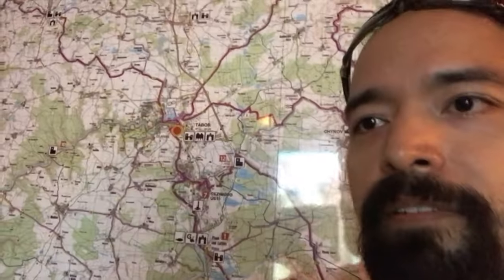This is where we are. Can I point it? That's risky. Right there. No, actually, I'm wrong. This is where we are. There you go. South of Prague, about 1 hour by train.